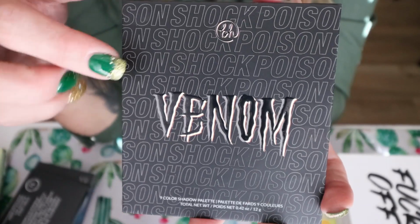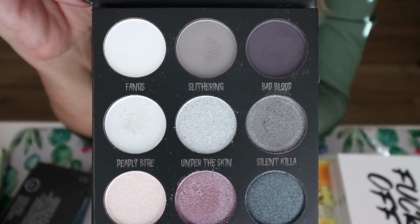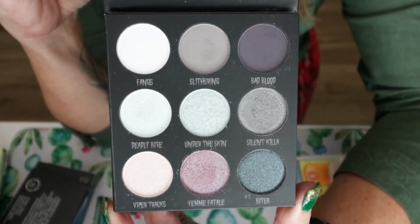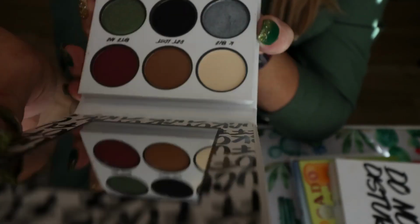And when I purchased the Absinthe palette, I picked up Venom just because I really like that whole cool toned color story. Cool tones are kind of becoming my jam, so I'm excited to try this one out. I've actually never applied this one to my eyes either. Now we have a few of their more colorful palettes. This is the F Off palette.